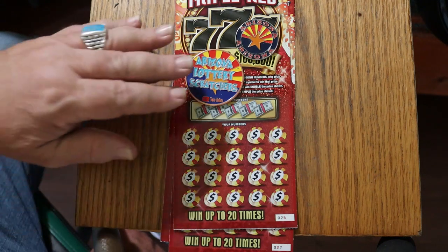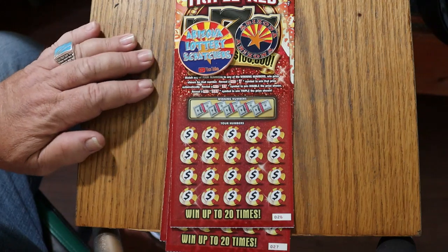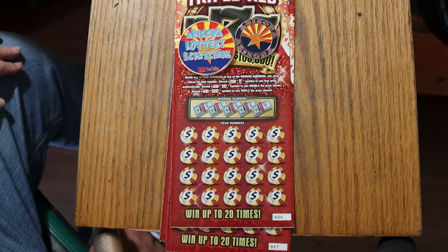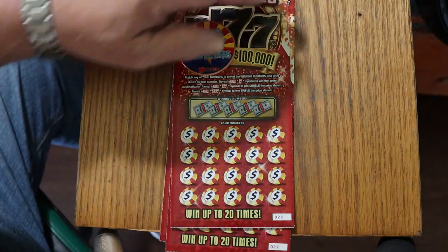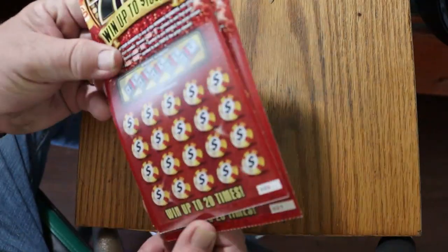So anyway, it's a simple match your number, the winning number. Find a red 7, win the prize. Find two 7s, double, three 7s, triple. I've got tickets 26 through 29 here, and the book number is 232056. That said, we will get started right now, starting with 26, working our way to 29.